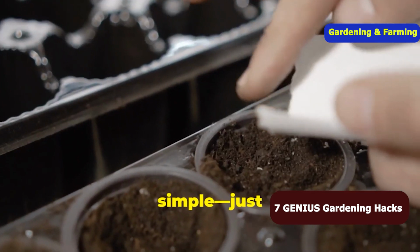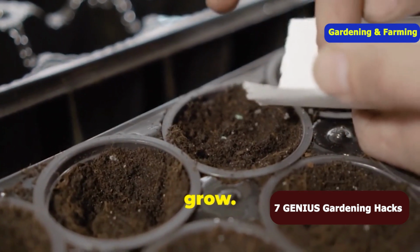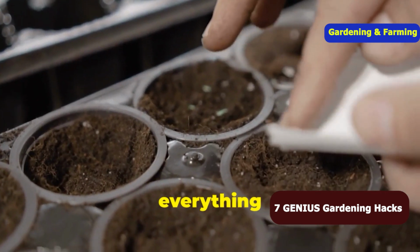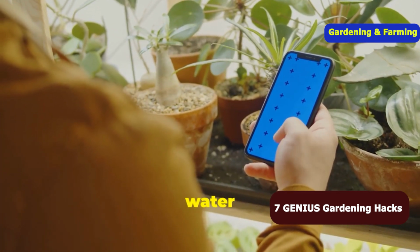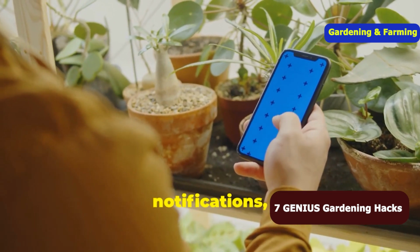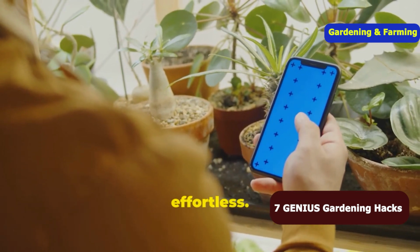Setup is simple. Just fill the reservoir, add nutrients, pop in your seeds, and watch them grow. There's no need for complicated tools or gardening experience. Everything is designed to be as straightforward as possible. Many new kits connect to your phone, letting you monitor water levels and nutrients from anywhere. With smart sensors and app notifications, you'll always know when your plants need a top-up, making maintenance almost effortless.